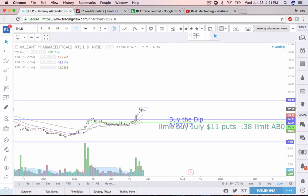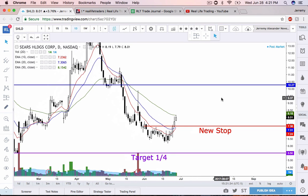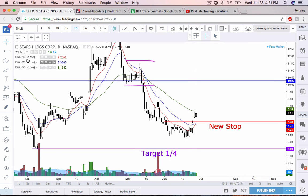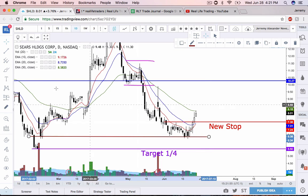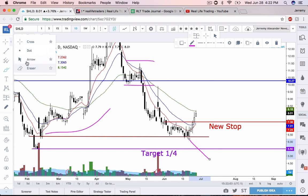Here's Sears, HSLD, and I did get trailed out of Sears on Monday. So Sears, I know a lot of traders have been tracking this one with me. We had a little bit of a candle pattern over here. Entry was here, stop was there on Sears. And the trade came down and actually did hit target 1 for a quarter of the position. Target 1 was this price right there, and it was based on these candles right there. So once it traded down to that particular price, that's where I exited a quarter of the position.